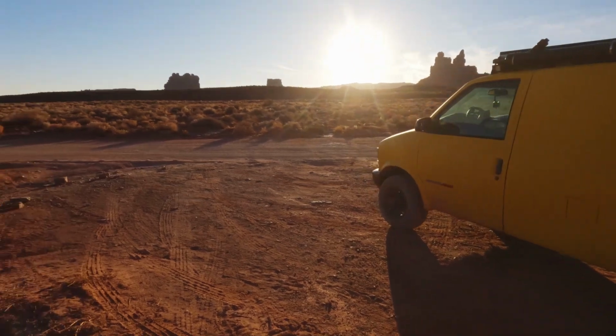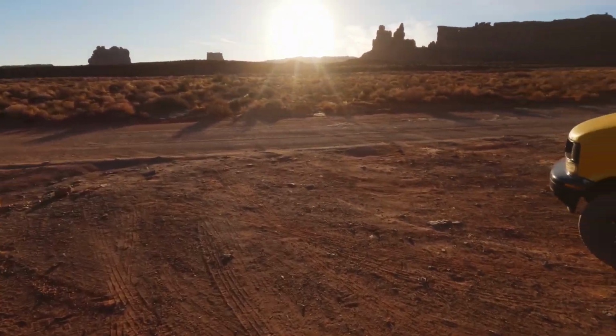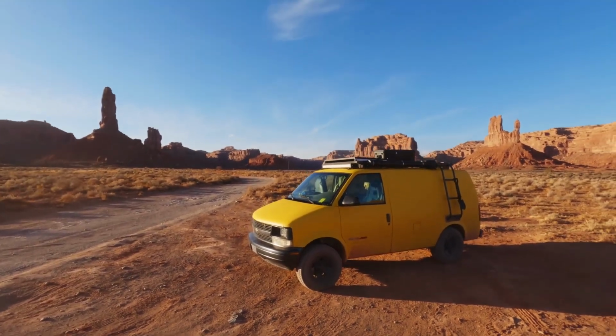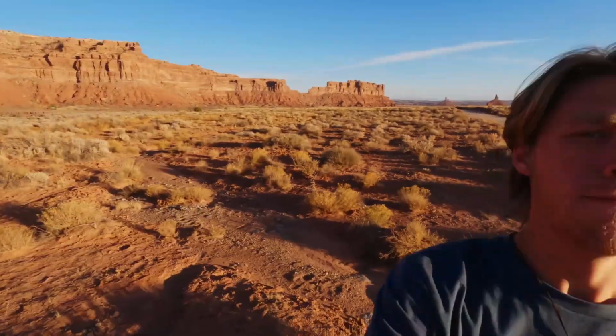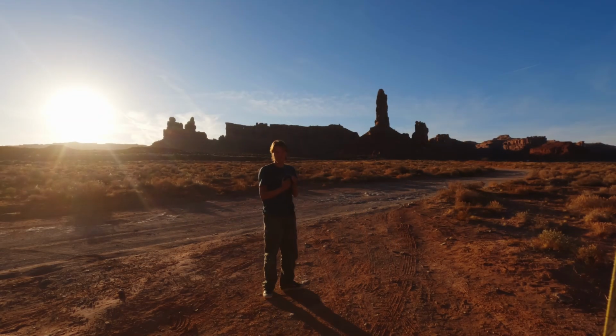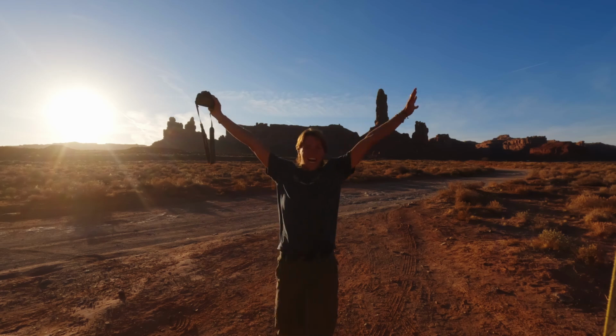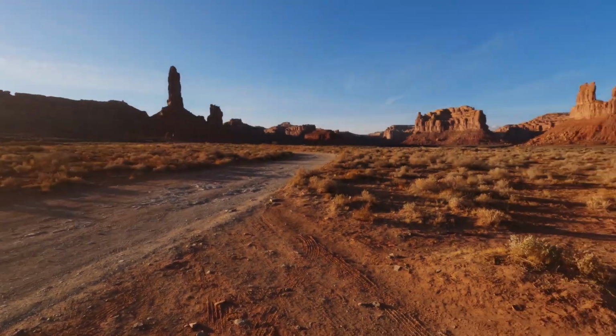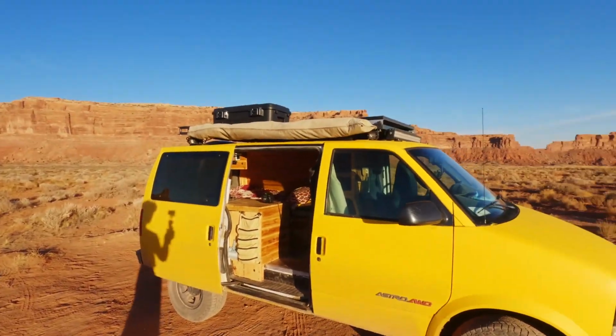Okay. Unfortunately, it's right next to the main road, but you know what? Look at that. That is amazing. That is supreme view. Ah, what an epic spot, man. This is living. This is living. Excellent view. Woohoo.